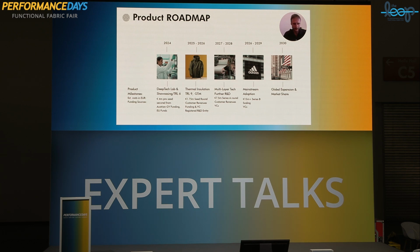In 2024, we launched our AB-Tec lab and secured 4 million of funding for our company. In the year 2025, we will have first projects with TerraDown, and 2026, 2027, our TerraTec product will be ready.